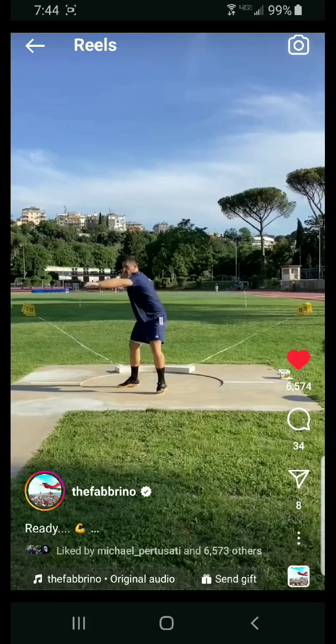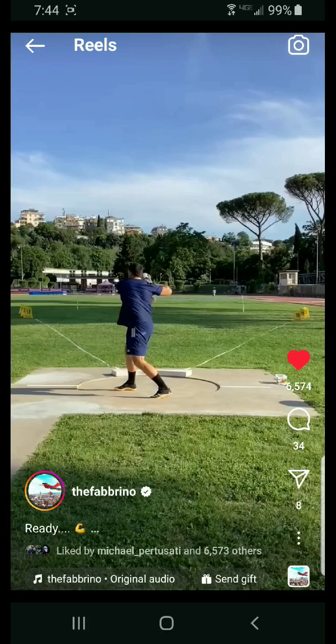I can barely speak English, but I want to do analysis on him because I think him and Crouser probably have the best mechanics of the finish of the throw in shot put of all time. And I also think that he does some very unique things that a lot of people can learn from.